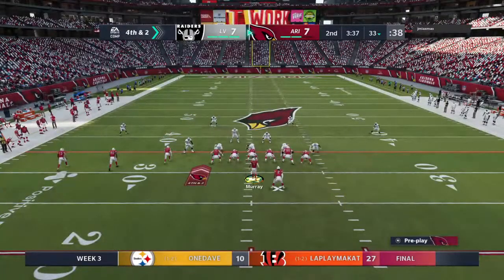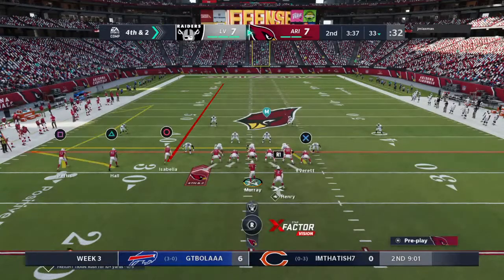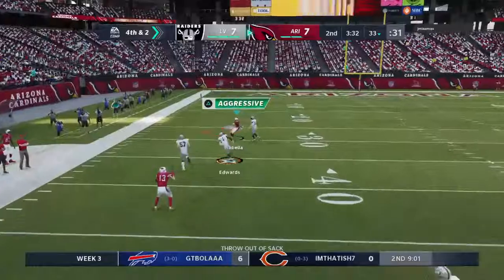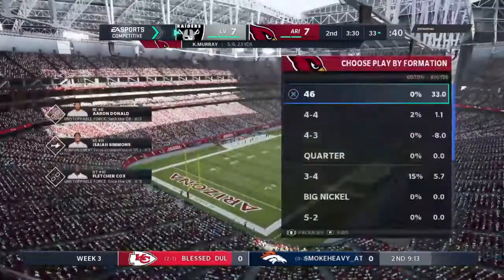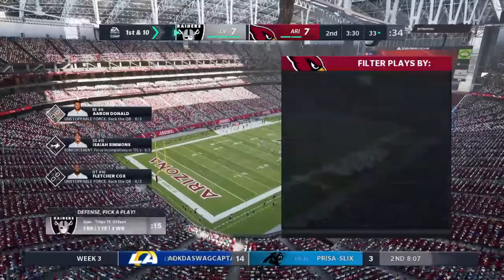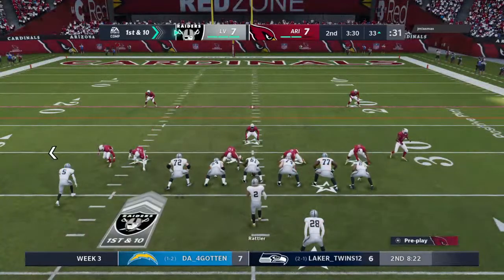And how about the call here? They need 2 yards in their own territory on 4th down, and they're going to go for it. They do go for it. It's Murray. He's going to sling this deep downfield. And they will not be able to hook up there. It's incomplete. So certainly an interesting call there to go for it. And it'll be a turnover on downs. So they'll come up 1st and 10 now from the 33.